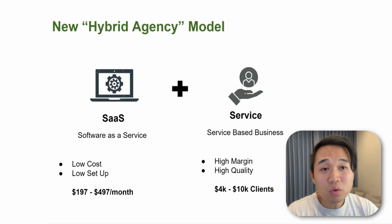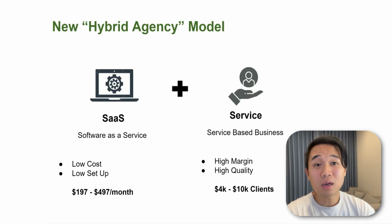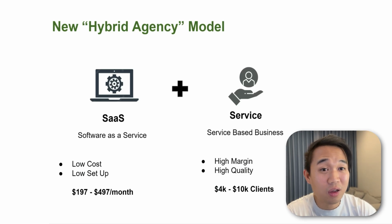This is a phone call I'm having with one of my clients in the middle of the night at 11:30 p.m. It's not a fun business to run. So the new hybrid model allows you to automate a lot of things, giving your time back while still adding value to your client.